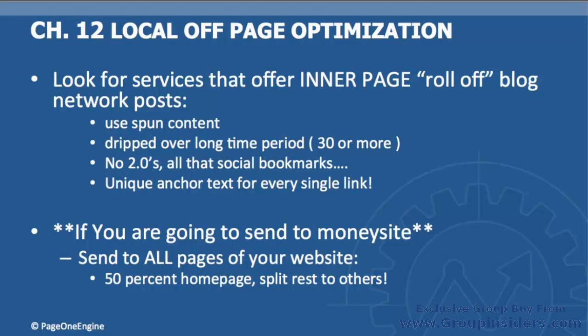And if you're going to send links to the money site, make sure you switch it up and you're not just sending the links to the homepage. You kind of want to have around 50% of the links to the homepage and the rest are just some random pages like the contact page, your services page, and even some links to the about page. This is going to help you out in the long run, trust me.